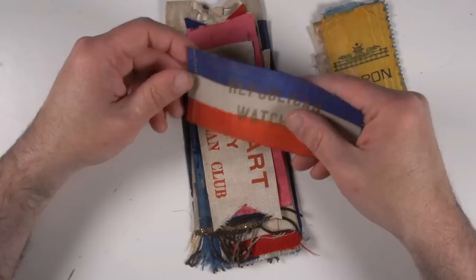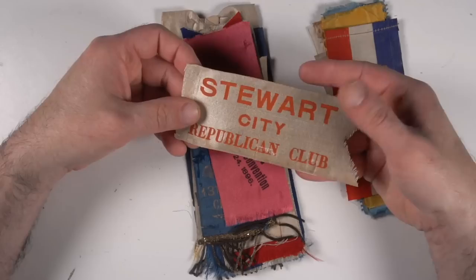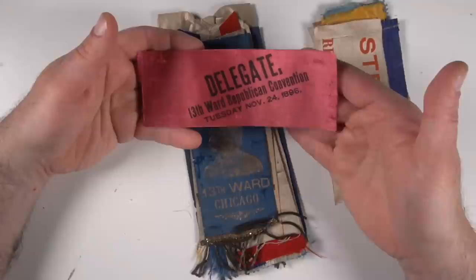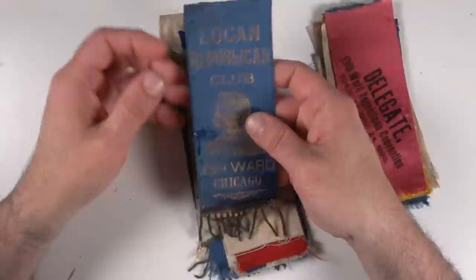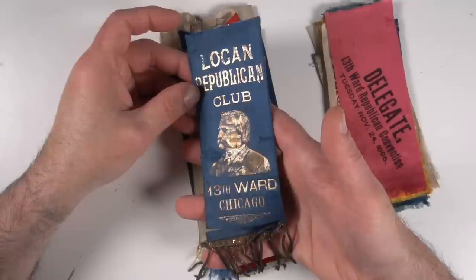Republican Watcher, Stewart City Republican Club, nice one. Even with the condition you see, it's still a nice condition for this type of material. These are silk, most of these, and silk lasts fairly long. These were well taken care of, even with the minor damage you see on them. Fabric like this doesn't last very much. That's why I usually can get them pretty cheap, because when there's issues and damage like that, people will let them go dirt cheap, thinking it's not worth money because of the condition of it.